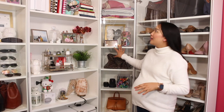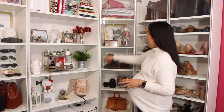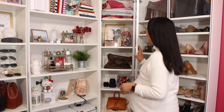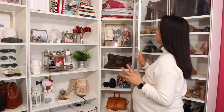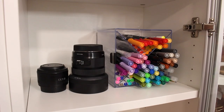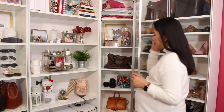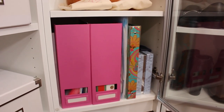In this corner bookcase, I have some extra scarves and dust bags up here. Again, I have another glass door on this one. I do keep washi tape here. I love washi tape, and I needed some place different to store them, so I just kind of have them in this acrylic container. Handbags. Down here I have some art supplies, I guess. They're for my bullet journal, so I have some Tombow brush pens and some Scribbles That Matter brush pens. There's another handbag, and then the bottom shelf is where I just keep miscellaneous paperwork.